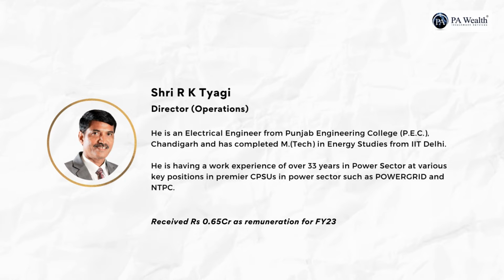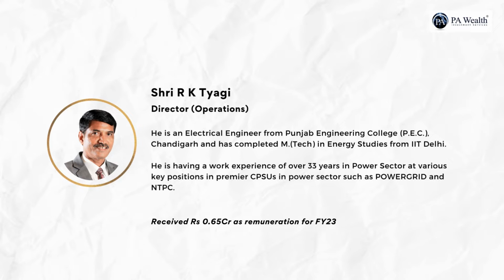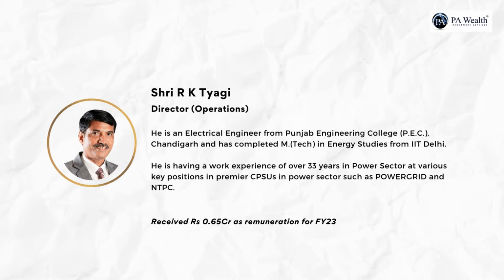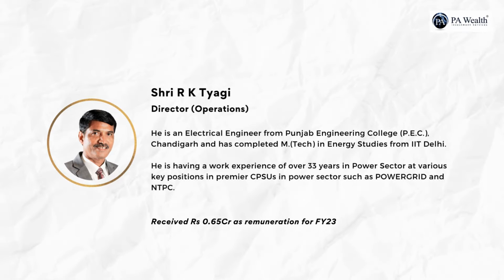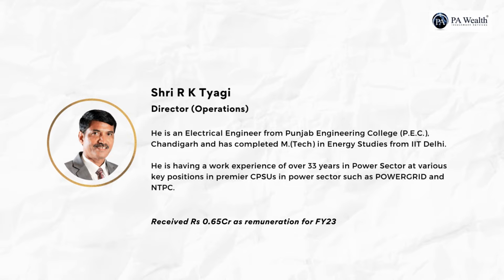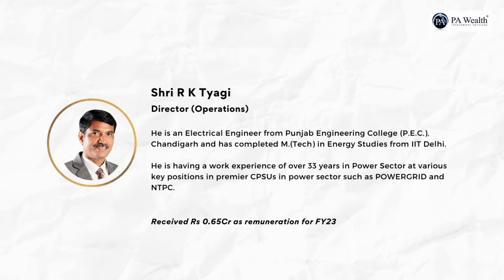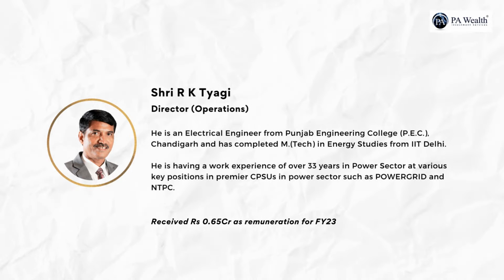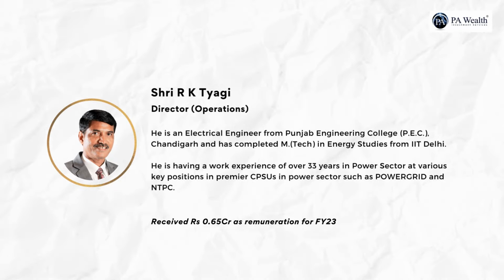Shri R. K. Tyagi is a Director of Operations at Power Grid Corporation of India. He has over 33 years of experience in the power sector and has held various key positions in premier CPSUs in the power sector, such as Power Grid and NTPC. He is an electrical engineer from Punjab Engineering College, Chandigarh, and has completed M.Tech in Energy Studies from IIT Delhi.